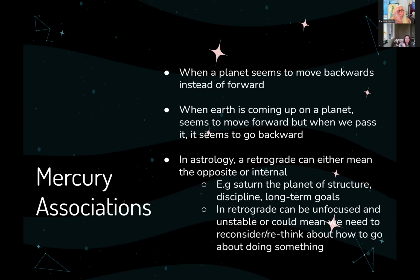And so when we talk about retrograde, it can either mean things in that planet are happening in the opposite of the way that they normally would, or that those qualities are going to be more internal. So for example, we talked about Saturn last week. Yeah, I think it was last week. And with Saturn, it's about structure, discipline. I think it's the Capricorn sign. It's very goal oriented. But when it's in retrograde, it can either mean that we are going to be more or less disciplined, more unfocused, more unstable. So that would be the opposite.